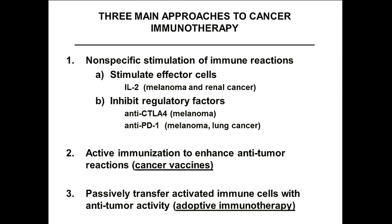And I'd like to talk about some of our recent work trying to develop T-cell-based therapies, immunotherapies, that might be applied to common epithelial cancers. So all immunotherapies can be divided into three major categories, and I have them here. The first would be non-specific stimulations of the immune system. These have been with us for a while.